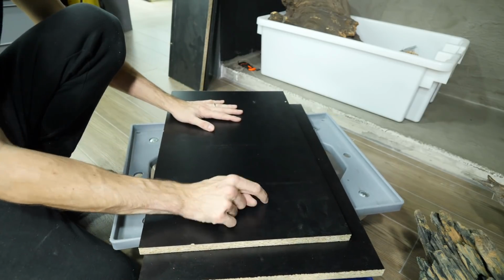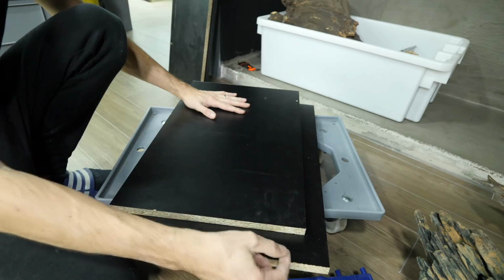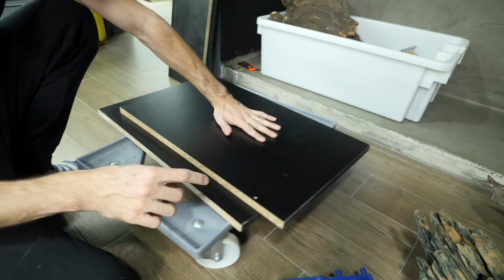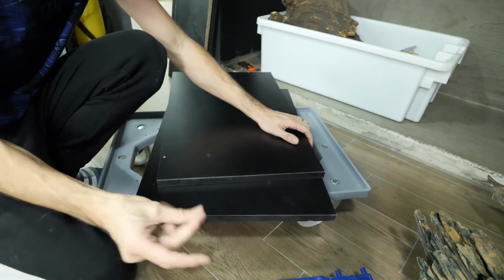So this will be the bottom board and this will be the top board. I need to drill the holes on the sides of each board. So one here, one here, one here, one here, and also the same thing on the other side. One here, and one here, one here. So, quickly.